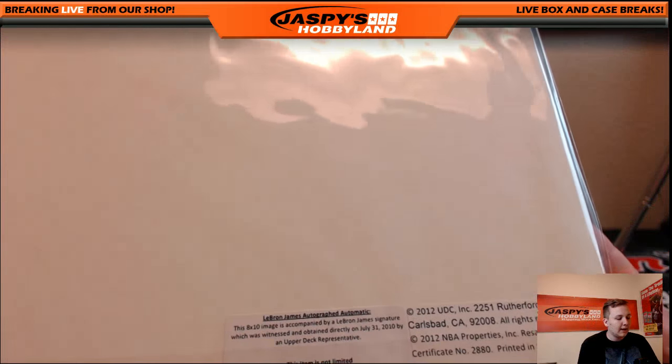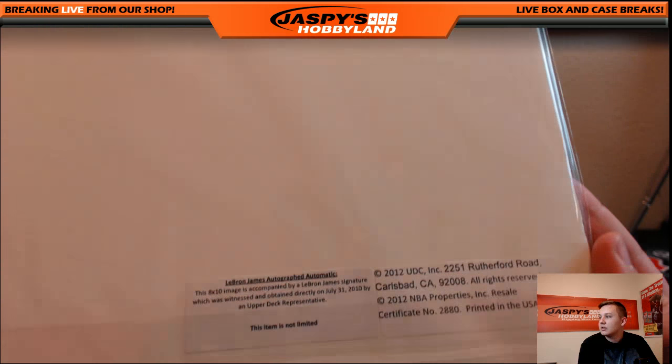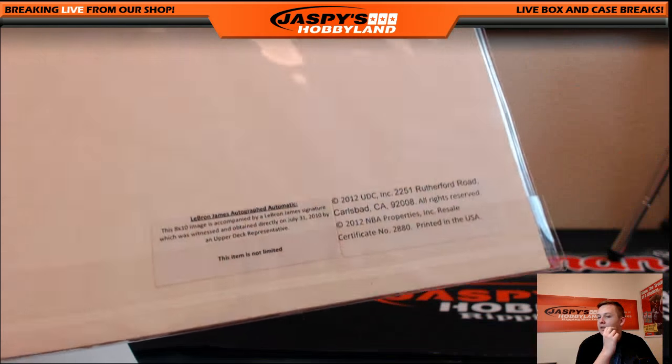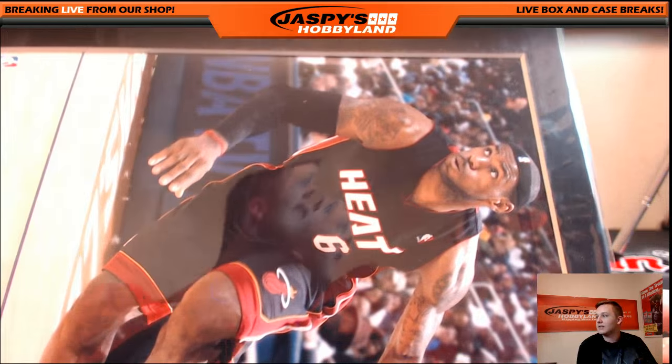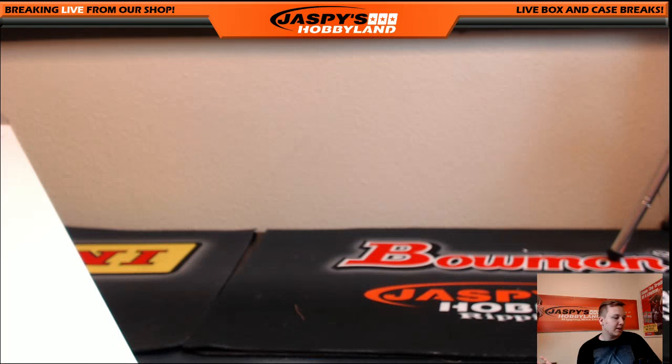LeBron James, 8x10 accompanied with Upper Deck COAs and all that. Signed on July 31st, 2010. Very nice. LeBron James. Upper Deck Authentic. So there you go.